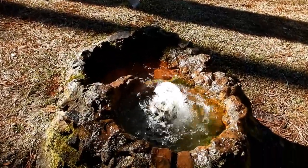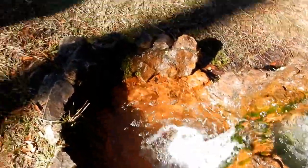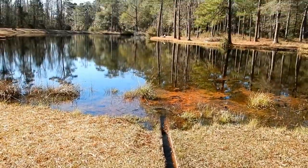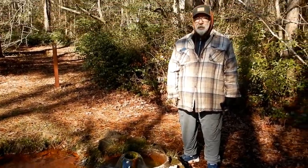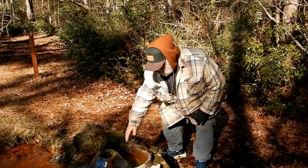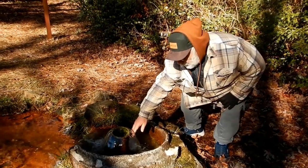There's the water coming out of the well. And it comes down through this little trench and then out into the lake. There's another one of the wells here, and Johnny's going to try the water? Well, I'm not going to drink any of it, but it's warm. I was surprised.